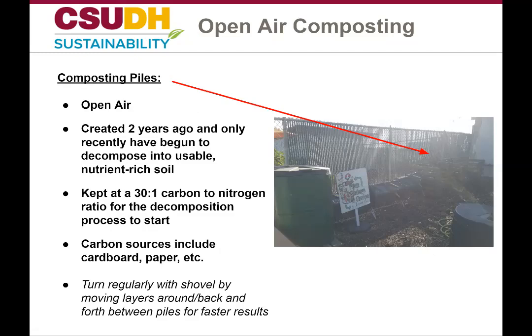So this features a lot of cardboard, paper, etc. in terms of the carbon sources. To get that aeration back into these piles, you can turn them regularly with a shovel by essentially moving the layers around back and forth between the piles to help speed up that process. Essentially you start from the top and go to the next space over, and it puts all the stuff at the top of the pile at the bottom of the pile, and then you just rinse and repeat as often as you have time or interest. And the faster you do it, the faster you'll get good compost out of it. So that's how that particular project works.